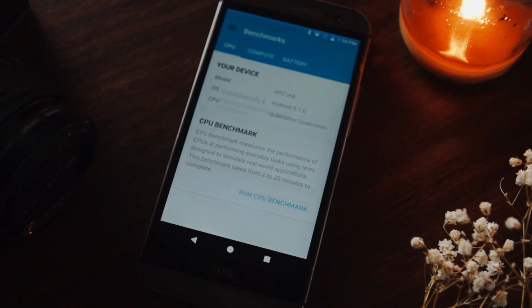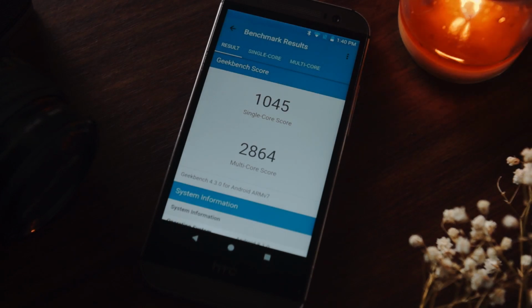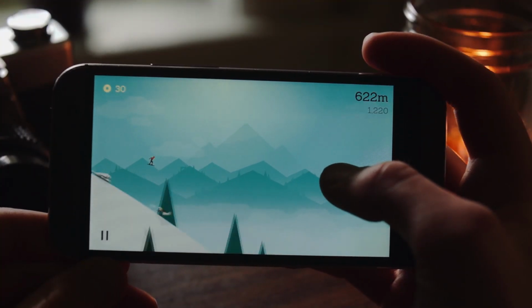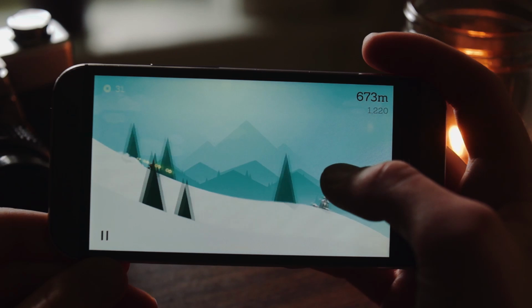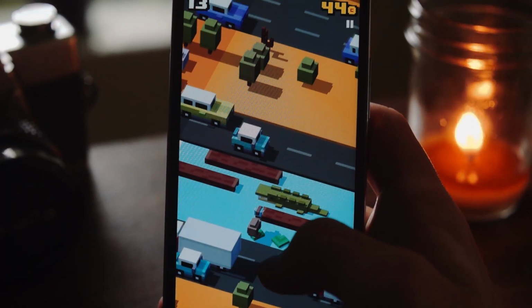First, let's test out the CPU with Geekbench 4. And the results are in. 1045 for the single core and 2864 on the multi-core. That's right about what I'd expect for a Snapdragon 800, and it's right in line with the CPUs found in modern budget phones. Lighter games like Alto's Adventure here run butter smooth, and they look fantastic on the 1080p SLCD3 display.